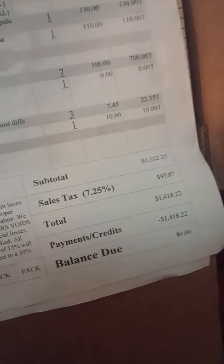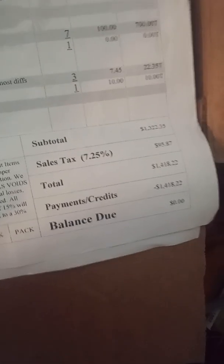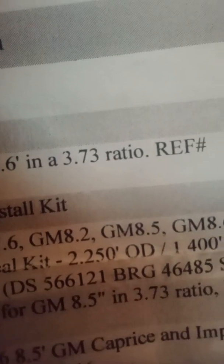All right. So, let me see. 1418. That's what it cost me. 700 for the labor, 373 gear ratio, right? 8.5, all that stuff.